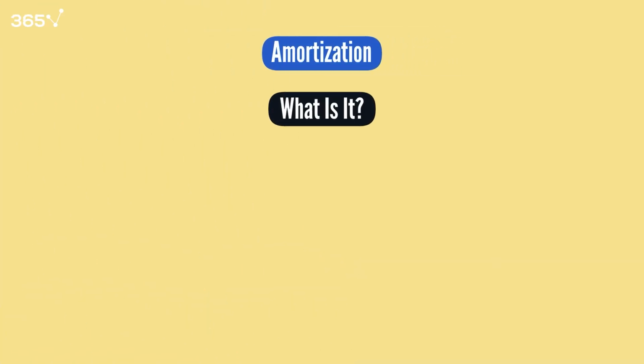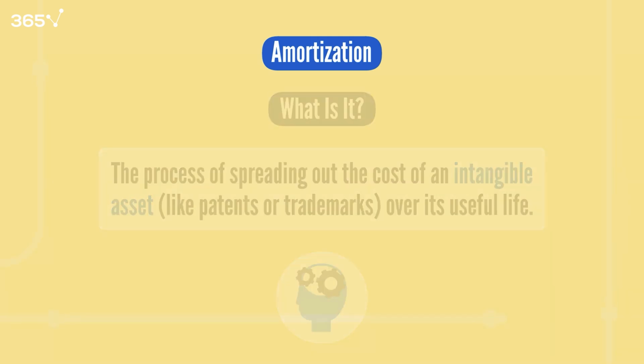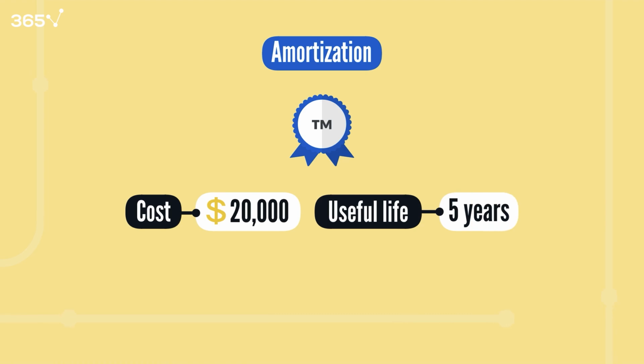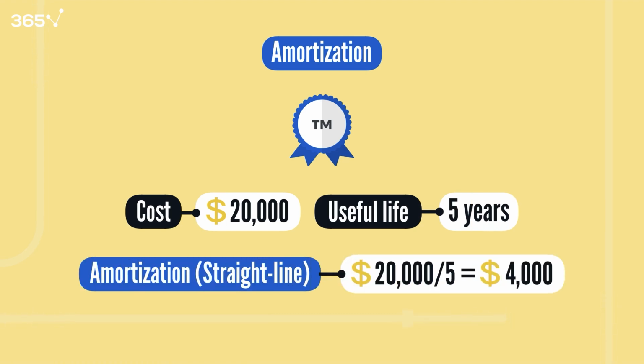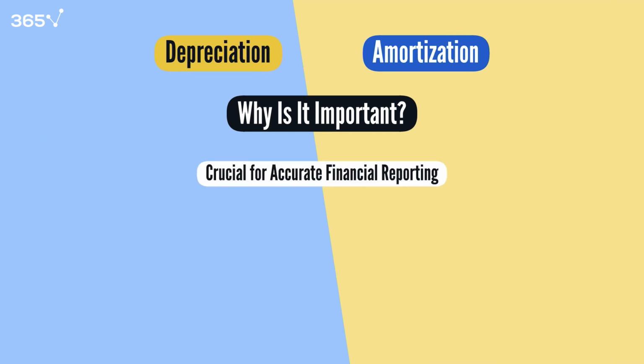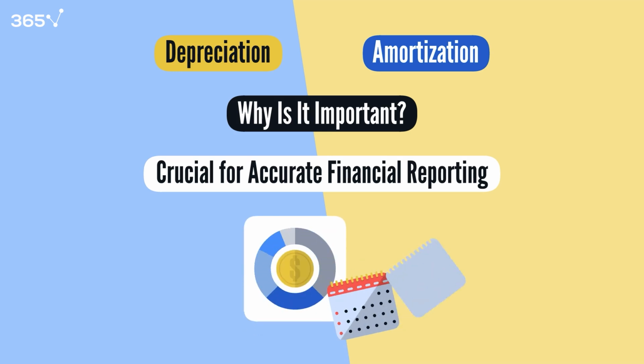Amortization is similar, but applies to intangible assets and the repayment of loan principal over time. It involves spreading out the cost of an intangible asset over its useful life. For instance, if a company acquires a patent for $20,000 with a useful life of 5 years, it amortizes $4,000 annually. Understanding these concepts is crucial for accurate financial reporting and analysis. Both depreciation and amortization affect a company's financial statements by spreading costs over time, impacting net income and tax liabilities.